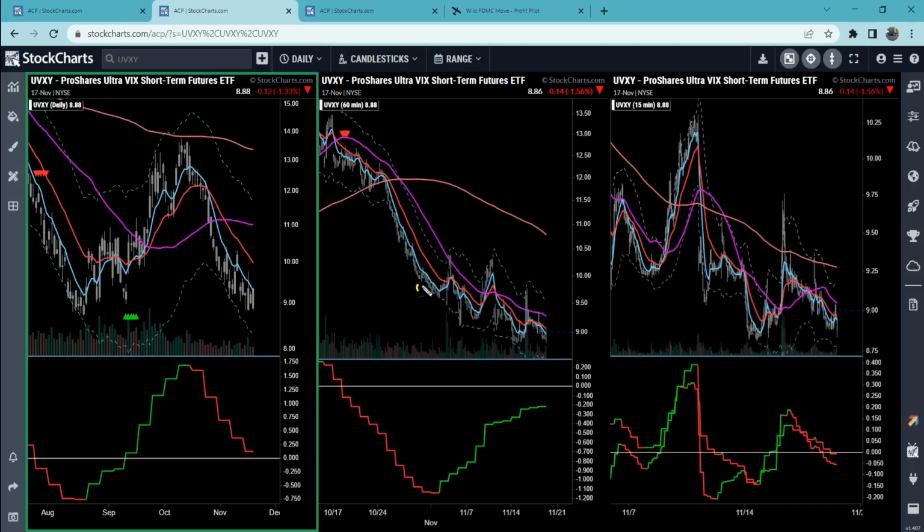The other thing to note is look at this massive divergence. Price has been going down, generally trending down for a couple weeks. Notice that the Moxie indicator has been green and climbing steadily towards zero every single day. So I think we're also getting close in here. Now, again, nothing has really fired here. I am starting to build a position here. Maybe there's a double bottom right there.